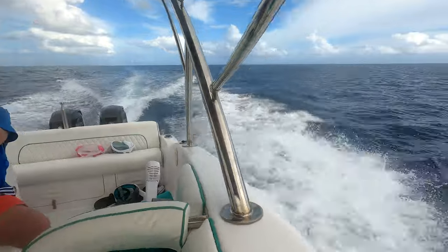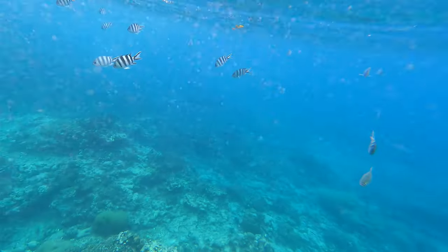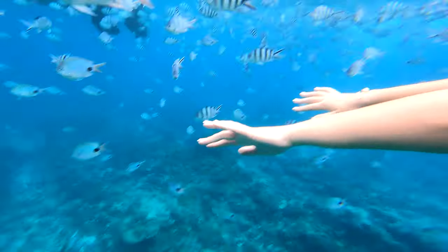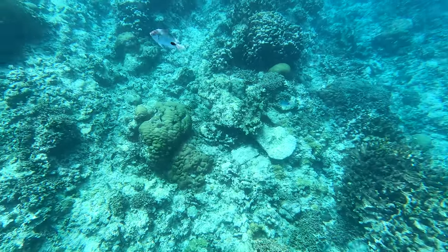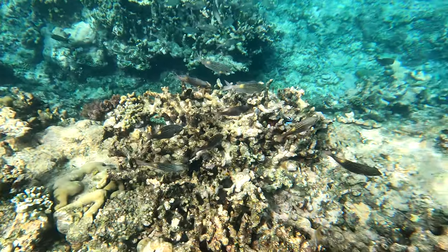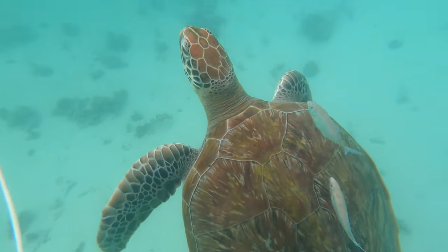After some time with the dolphins, we went back to in front of our hotel, but just outside the reef, where we could do some snorkeling and see the coral. And finally, our last trip for the morning with our hired boat was to go and see the turtles that were located just off the beach from our hotel.